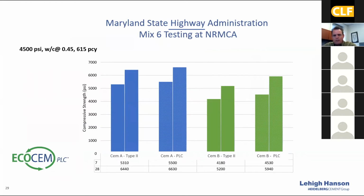However, how does it perform with strength, which is what everyone looks at? If you remember the previous US map, the state of Maryland was a light green, which means that they are planning to accept the use of PLC in their state highway work. Part of getting that acceptance, the Maryland Highway Administration wanted to see Portland cement and PLC tested side by side in one of their mixes at NRMCA. Here are the results of that testing, which was performed a few months ago.